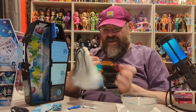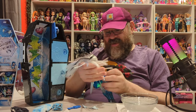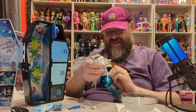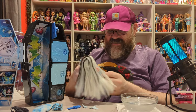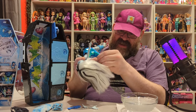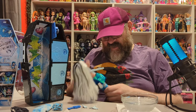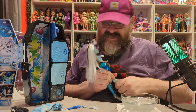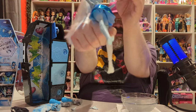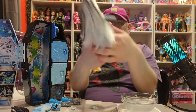All right. I love Frankie. Frankie has really cool stitch detail. Now this skirt, which is not Velcro, I guess. Okay, that's weird. It just pulls off. We'll take the boots off to make this easier. And then you can actually get a better look at the glitter leg. It's really cool. All right.